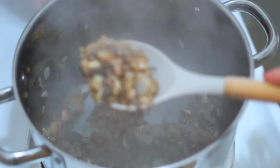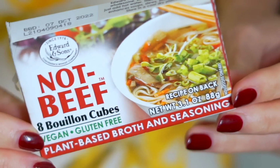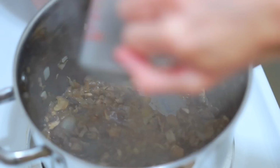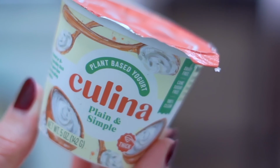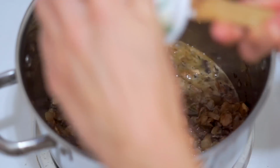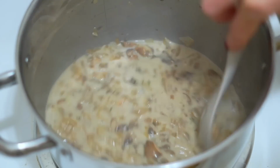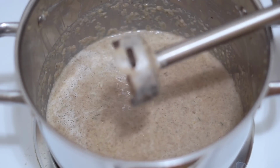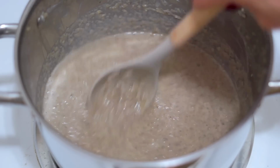And once everything is nicely browned and cooked down, we're gonna add some vegan broth. I like to do a vegan beef broth, or a mushroom broth works really well too. Then to make this nice and creamy, I'm gonna add some plain unsweetened coconut yogurt. You wanna make sure that you're using one that is really nice and thick and one that is plain and unsweetened so you don't add any flavor to the sauce. But this is great because it not only makes it creamy, but it also has that tang that dairy has, so it adds some creamy richness as well as creamy texture, if that makes sense.